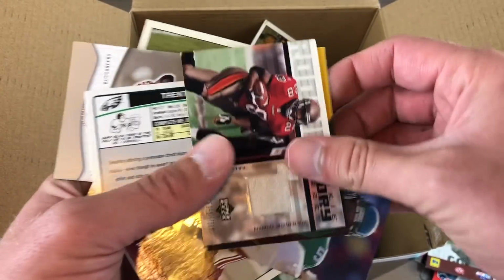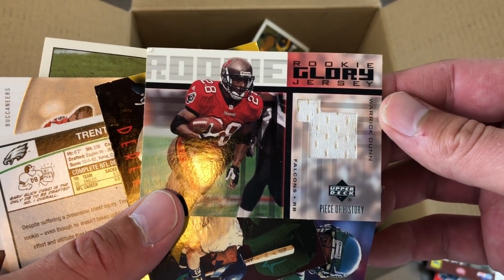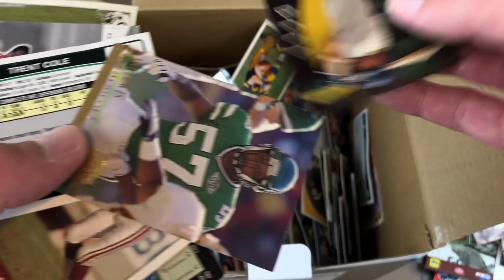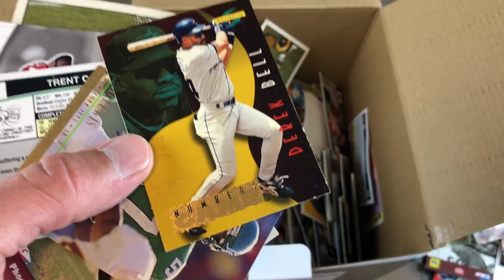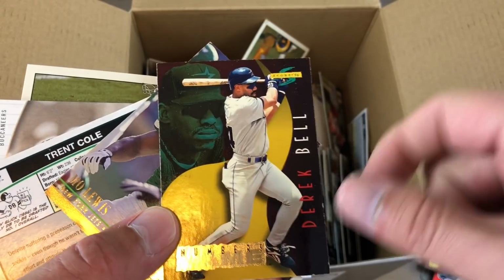Jason Campbell. And we have a relic here. Rookie Glory jersey of who else but Warwick Dunn. Oh, if the Omen list existed for a reason, it is for this moment right now. I always liked this set too.